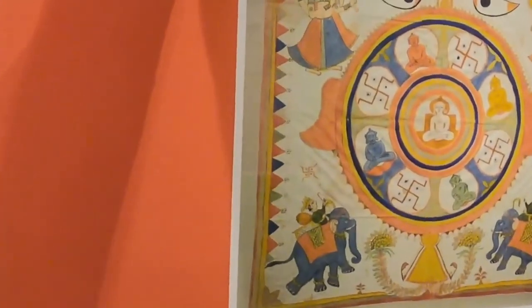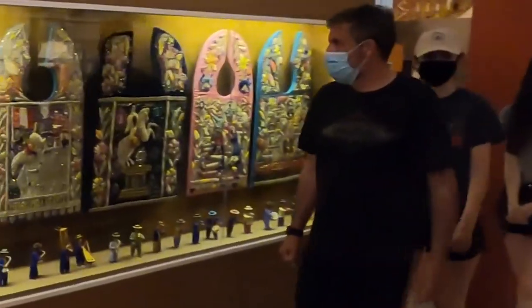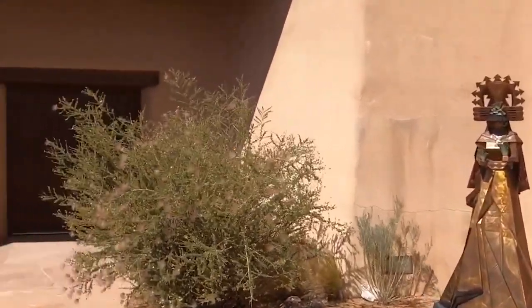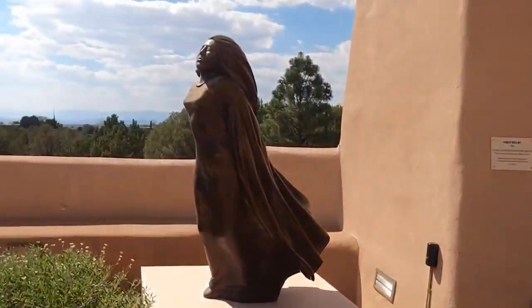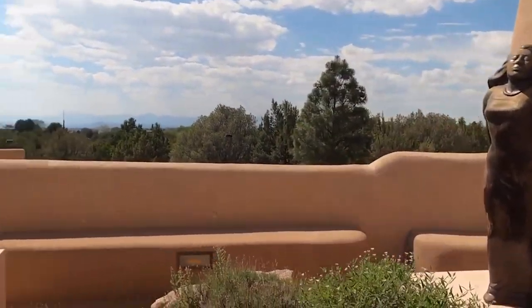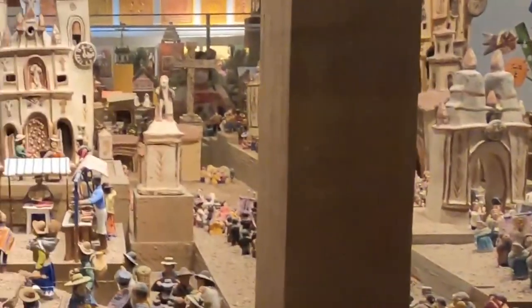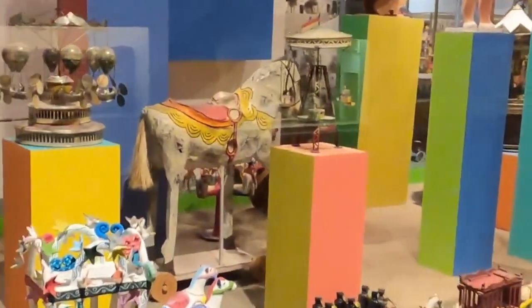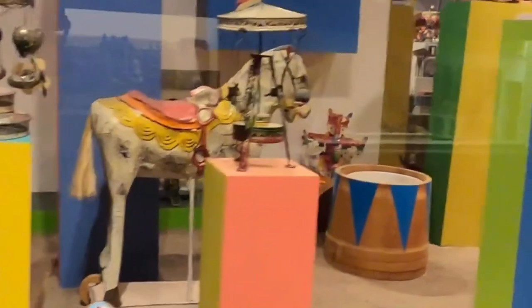Over 4,000 objects and art pieces are displayed here, giving a fascinating look into the first colonists of the area. The Museum of Indian Arts and Culture houses over 70,000 items, each representing Native American art and culture. This includes many exhibitions by leading First Nation artists. The Wheelwright Museum of the American Indian is another collection featuring historical and contemporary pieces. And finally, the Museum of International Folk Art is an award-winning collection of art, masks, textiles, toys, and more from around the world. This is actually the largest collection of folk art in the world.